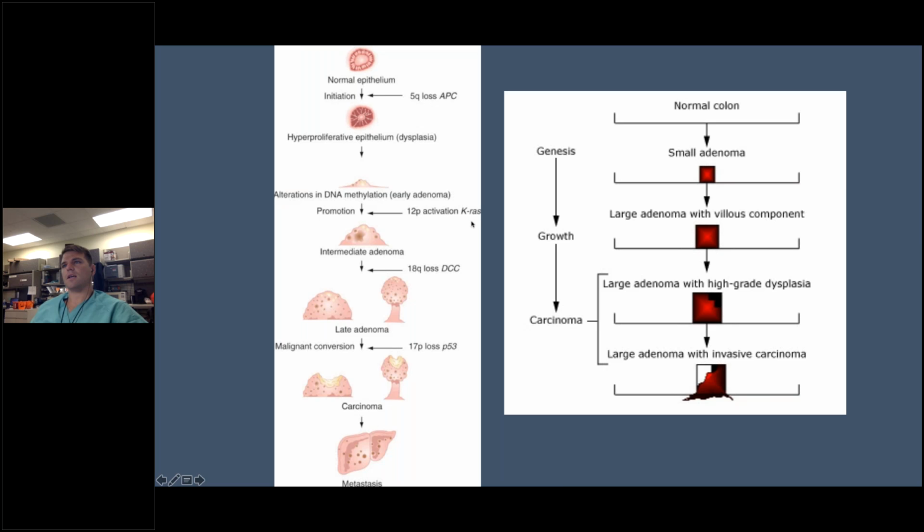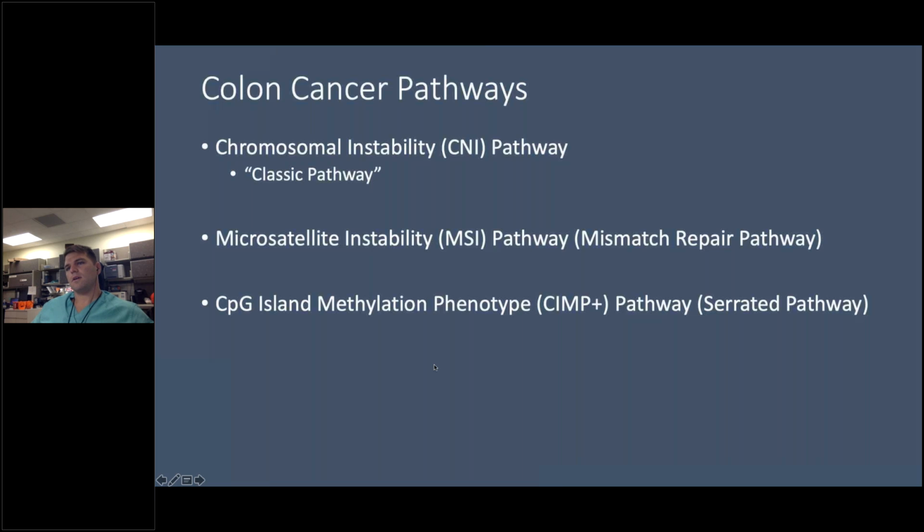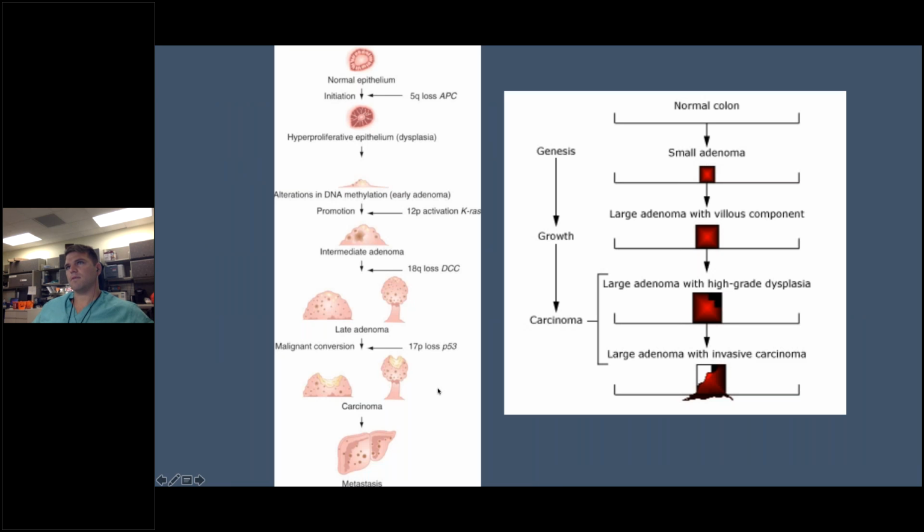And then you get a second hit, and this second hit is usually a mutation in KRAS. And then your third hit is going to be the loss of chromosome 18, which they think is the DCC gene, but there's also a couple of other genes on chromosome 18 that they think might also be associated with colorectal cancer. Again, we're going to get into these a little bit more specifically. And then finally, most of the research shows that the last step before malignant conversion is P53 loss of function, which is on chromosome 17. And at that point is when you get into the malignancy stages of colorectal cancer.